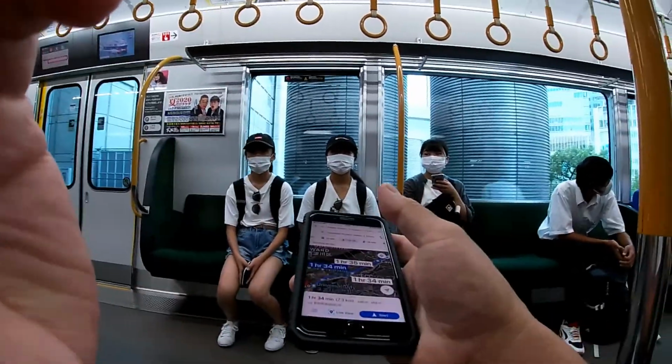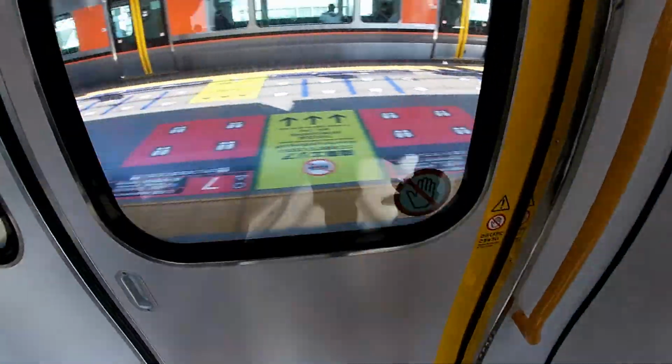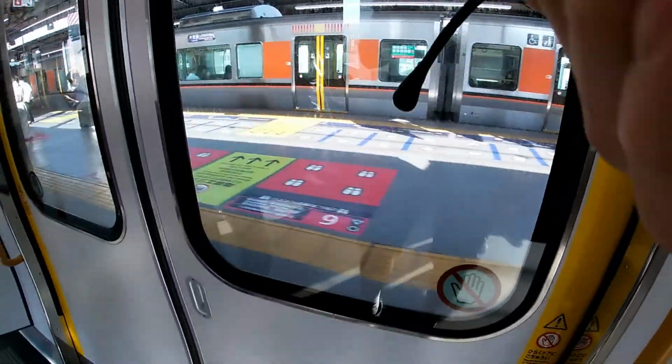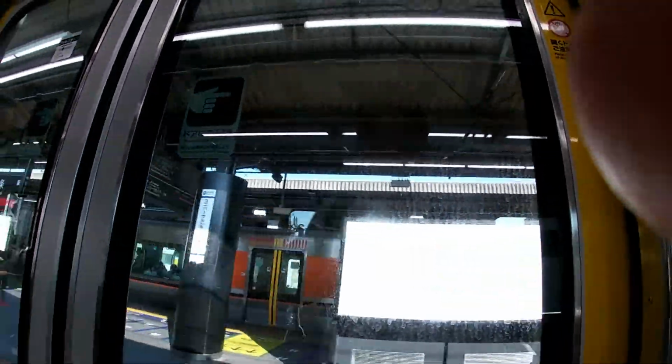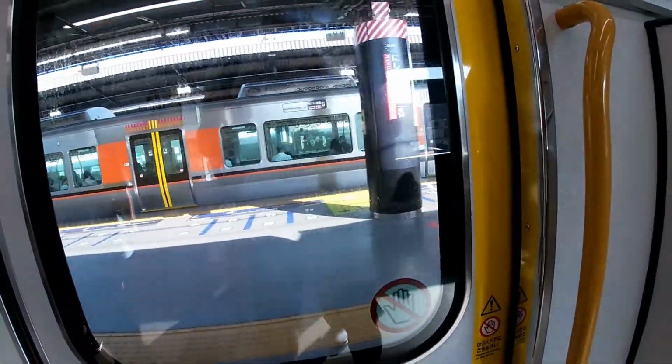We are arriving at Nishikujo. We need to exit this train and then cross over to the other side, right in front of us, and wait for a dedicated train from Nishikujo to Universal Studios.